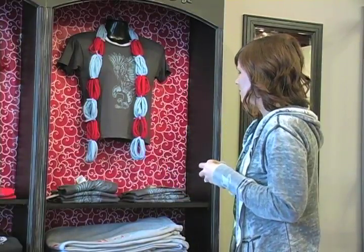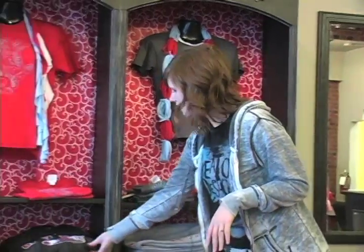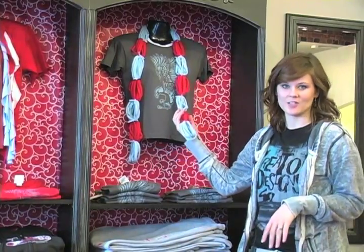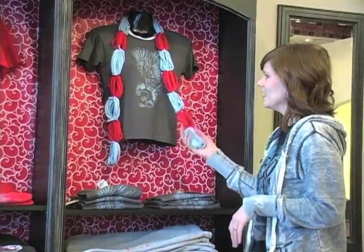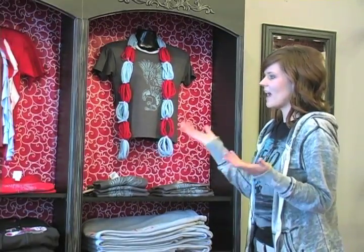This here is our Glendale section in our retail part of our store. We have things for Glendale like t-shirts, sweatshirts, sweatpants and hats, and we just came out with these new scarves too, which have been really popular. These are actually made out of t-shirts. So we have a lot to offer for Glendale students, and you guys should come in and check it out.